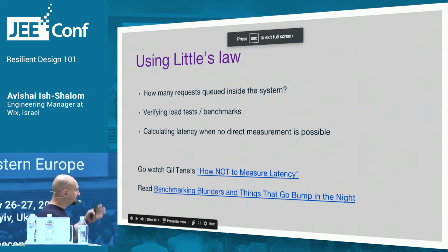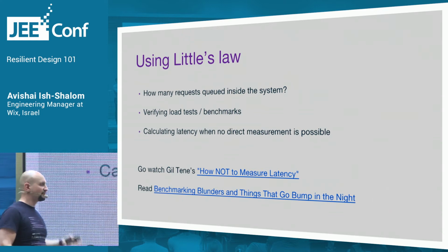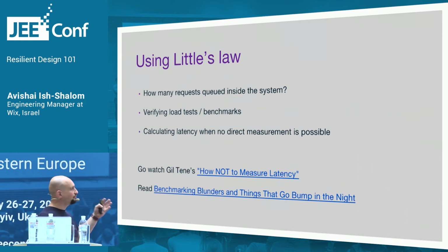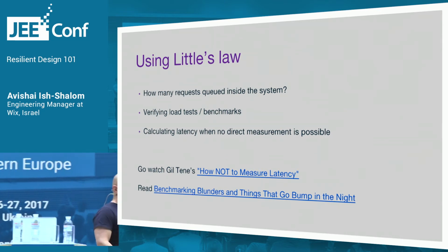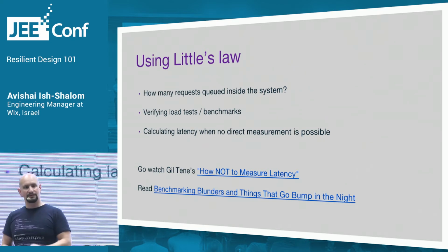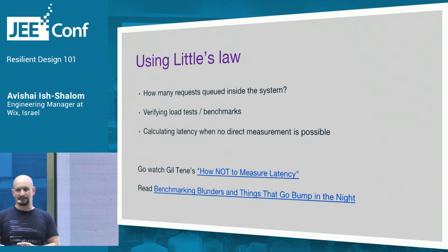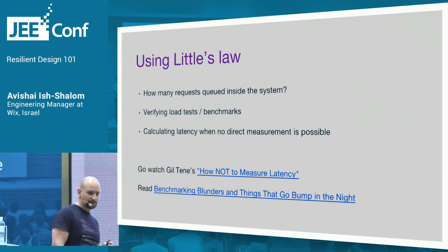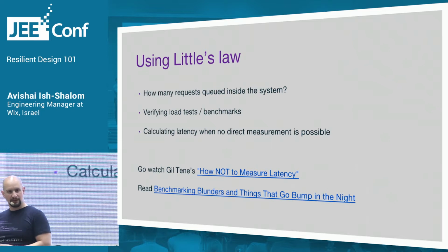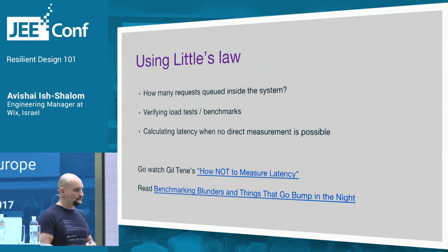So the kind of stuff we do with Little's law is deducing how many clients or how many requests are stuck inside the system, verifying load tests and benchmarks, for example, because if a load test shows you numbers for which Little's law does not hold, that means there is something wrong with the load generator or the statistics of the load test. And you would be surprised how many load tests and how many load generator tools are just broken. They don't report the correct numbers. And I urge you to do this computation yourselves and verify the numbers and see how many tools are broken.